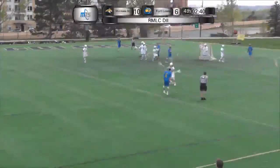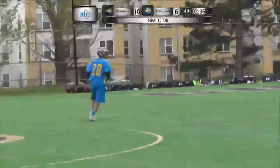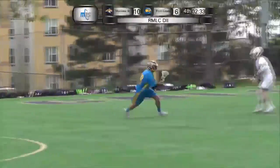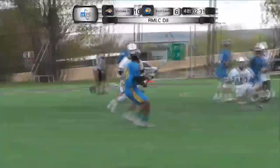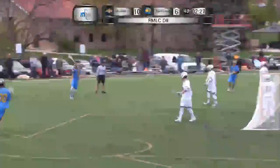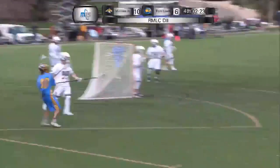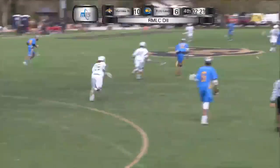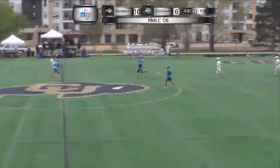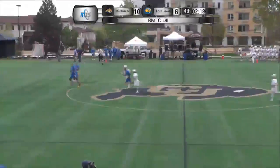Fort Lewis with the ball, trailing by 4, and the ball gets kicked up to Branch Boyle. Branch Boyle's going to carry across the top of the box to the near side. Keeps his head on a swivel and kicks it down low for Yako. Yako works it behind the cage for Dimmitt. Dimmitt fires one up intended for Hendrickson. That ball comes loose, over and back. Ball will belong to Montana State.